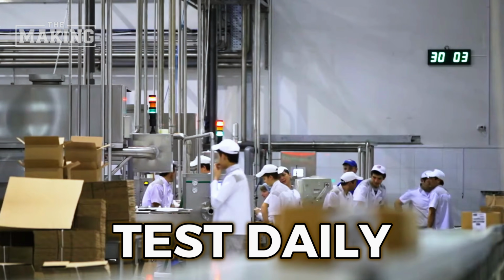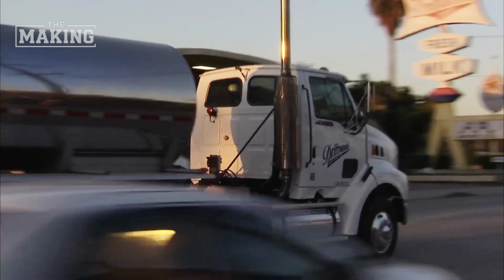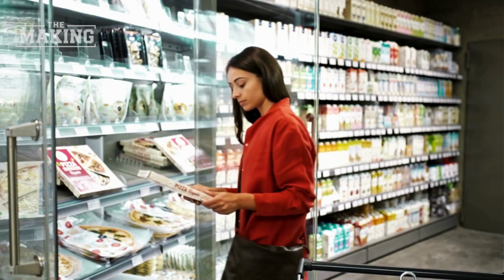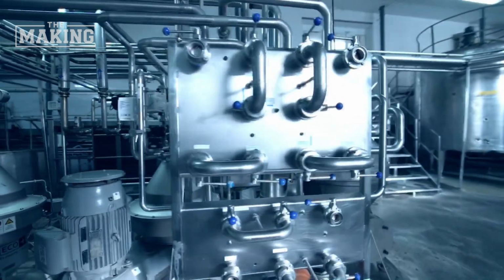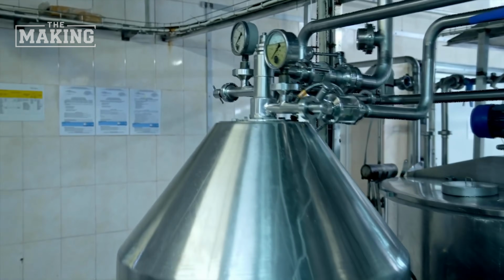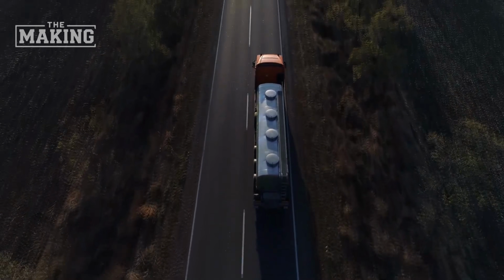The factory tests stored samples daily. A single broken link, one truck too warm, one store cooler set wrong, and bacteria levels spike. If any stored sample drifts outside range, every carton from that batch is pulled before it reaches a shelf. The milk stays fresh for up to 18 days.